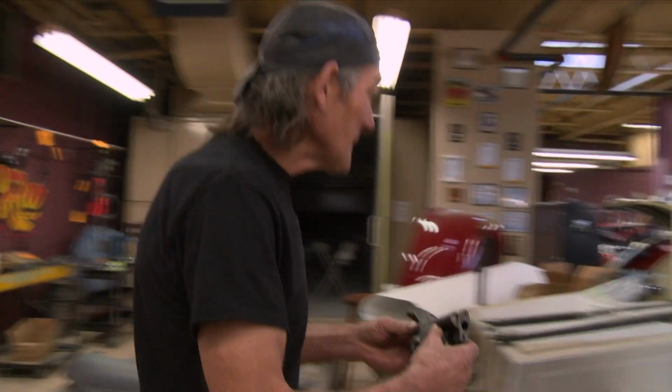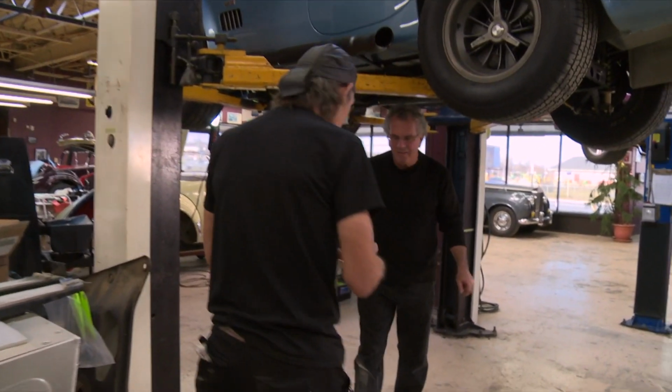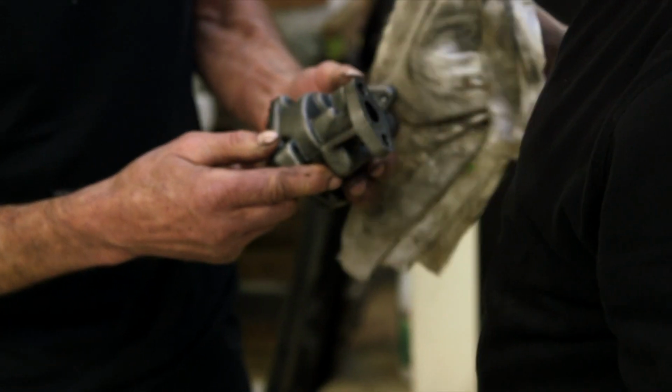Hey, bro, look what just came in. The high-performance oil pump has come in, and we're ready to install it. The car has a large oil cooler and a large remote oil filter on it, so we figure it's going to need extra oil flow. So the high-volume pump should look after that.